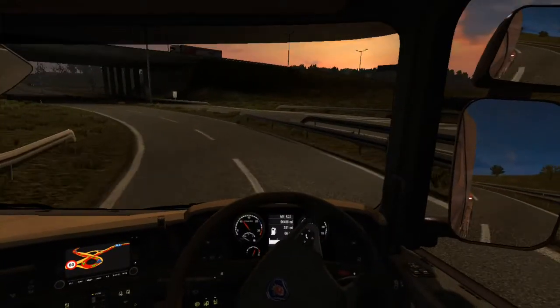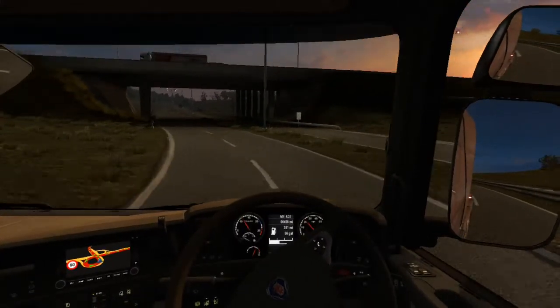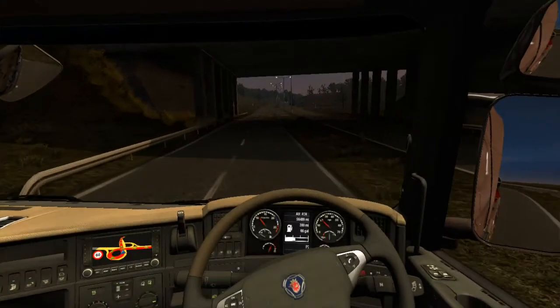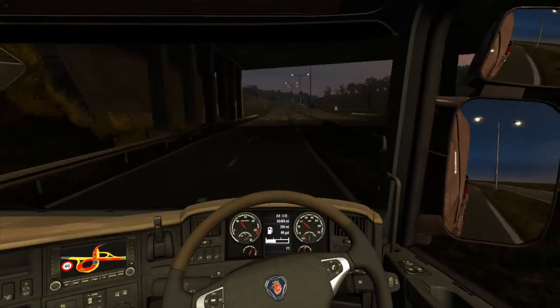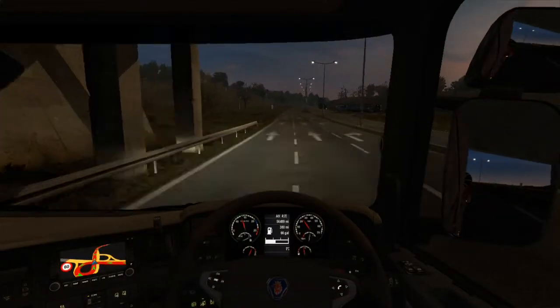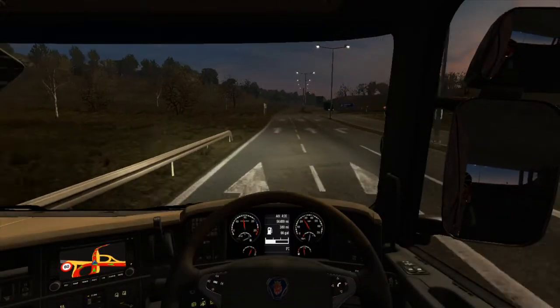Yeah, that's all pretty good. Get into our left hand lane. Yeah, nice. He says as he shoots back across to the right. So let's get back into the left.